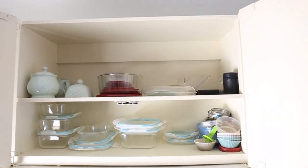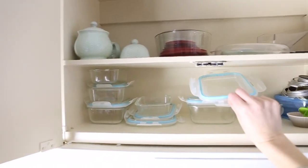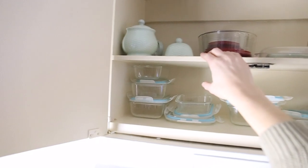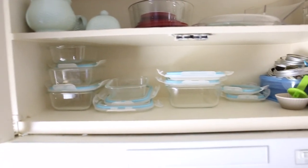Okay, and then this cabinet is kind of a lot of random stuff. We have all of our glass Tupperware in here, which we won't be getting rid of any of that. And then we just have a sugar bowl and a cream thing that we don't use often, but if we're entertaining or something, we would use those, as well as our butter dish.